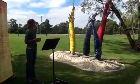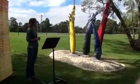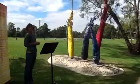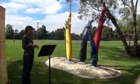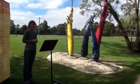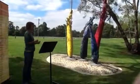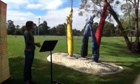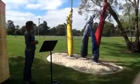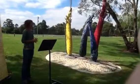So I had the idea of making these vertical totems and using eucalyptus leaves as their shape. I picked up eucalyptus leaves on the site when I came here earlier in the year, and used those actual leaves that we picked up on the ground and made the great big totems that would stand up, and then all the leaves that covered them.